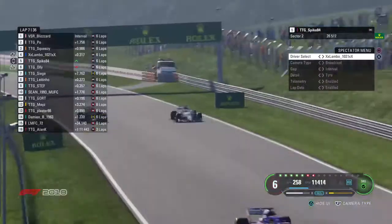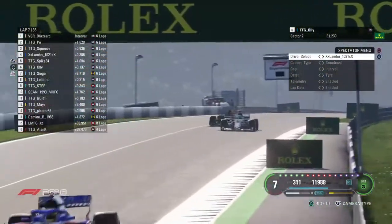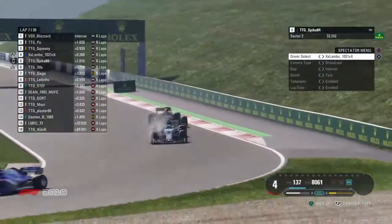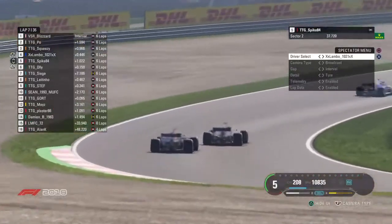As we head down the hill, you can see that's a battle between Ollie and Spike, as Spike goes right to the left-hand side and takes that position away. Spike then up to P5 on those set of ultra soft tyres. And it's a good move for Spike.